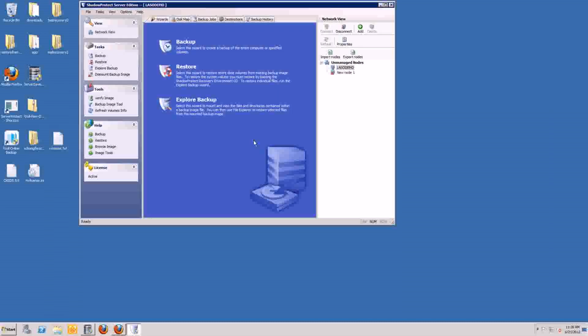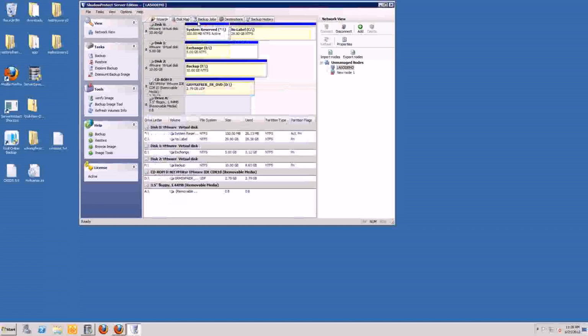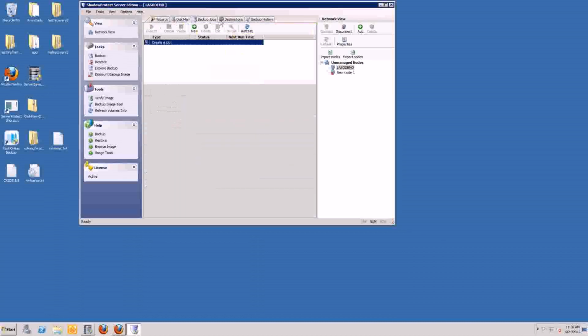So just along the top, I have wizards, the disk map, which I don't really need to use, except for it's pretty much you handle it in the wizard, so you don't really need to come here individually. Backup jobs, if you want to edit an existing job or just run an existing job out of schedule, then you can do that there. Destinations, again, this is handled in the wizard. You don't really need to come here.